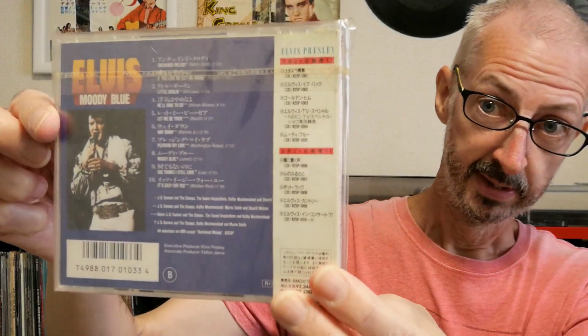Also from 1988 we have Moody Blue in that same series. And there's the back. After Moody Blue we had King Creole in that same series. I don't have a copy of that one, but I can show you this mini LP CD version from 2001. We'll just do a few more and then I'm going to wrap up this video and do more in the second half.